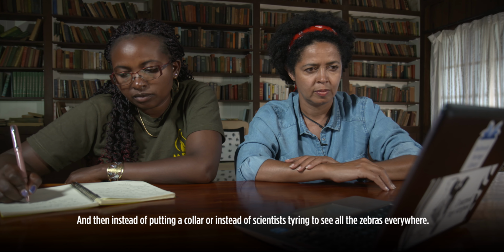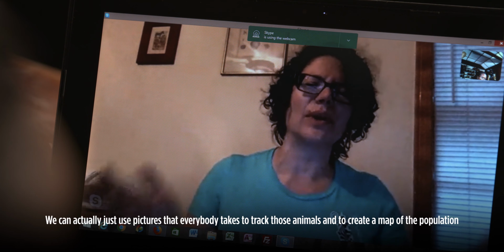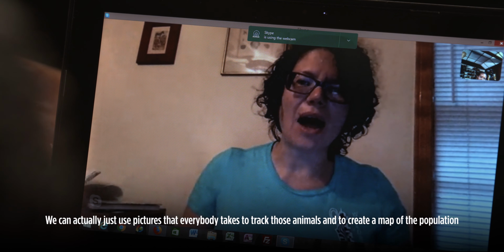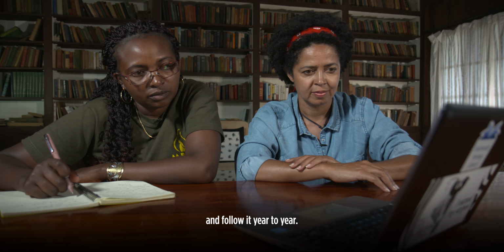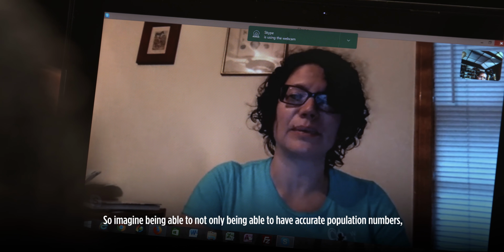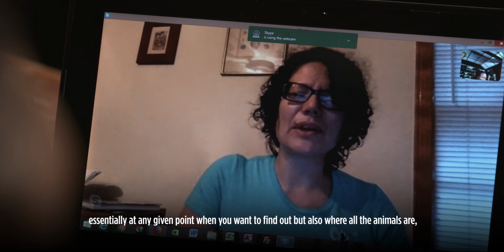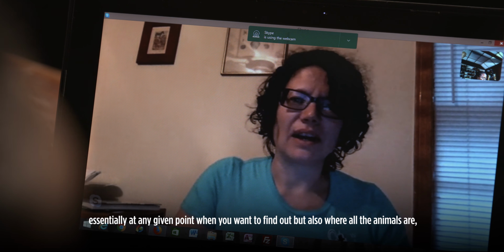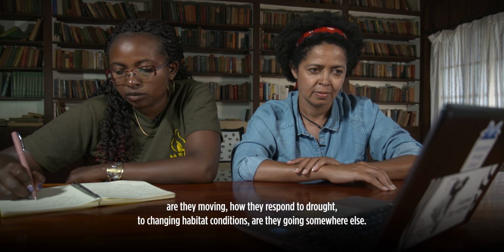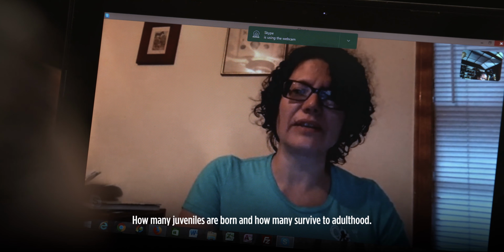And then, instead of scientists trying to see all the zebras everywhere, we can actually just use pictures that everybody takes to track those animals and to create a map of the population and follow it from year to year. And so imagine being able to have not only accurate population numbers, essentially at any given point when you want to find out, but also where all the animals are, are they moving, how they respond to drought, to changing habitat conditions, are they going somewhere else? How many juveniles are born and how many of them survive to adulthood?